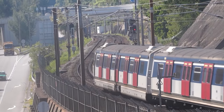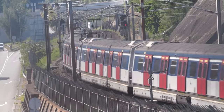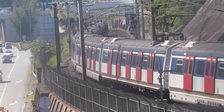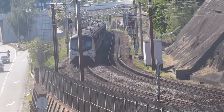As great as these new R-Stock trains are, the old trains will be dearly missed, as they are the last of their kind, heralding to bygone days without television screens or information display systems. With their rattling gangways and signature KCR red and blue livery, the old trains will always be memorable and nostalgic despite their shortcomings.